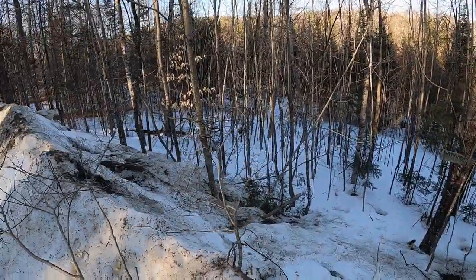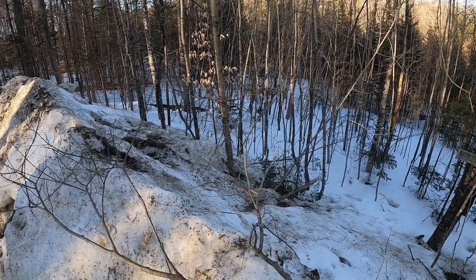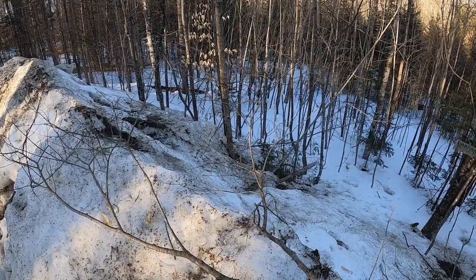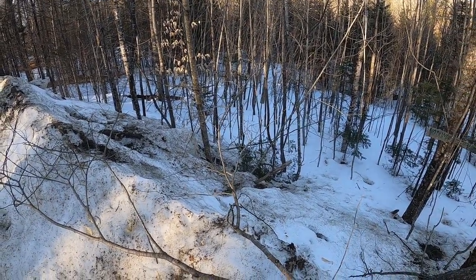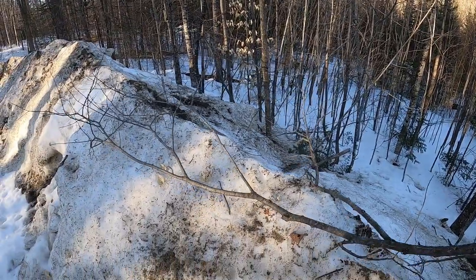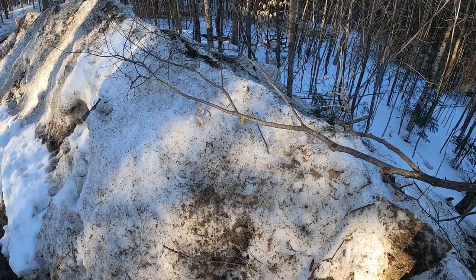Look at what they did to my... You know, the trees are buried like fucking 10 feet into the snowbanks here. They're just wrecking my shit right above my ponds in spring. Not amused. Not to sound like a broken record, but this really pisses me off, and I can't wait to put a privacy fence in right here.